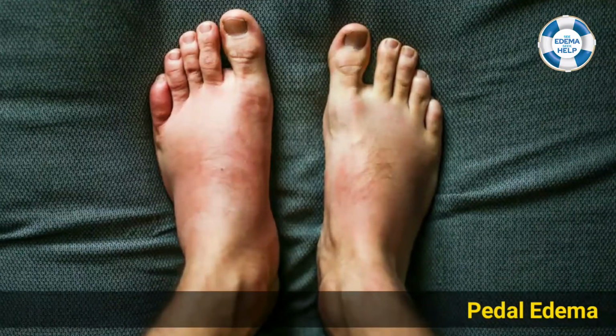that is pedal edema. As we all know, kidneys are the organs which help to excrete the various metabolites from our body. They help to maintain the water balance, acid-base balance, and electrolyte balance. They help to improve the hemoglobin by producing red blood cells, and they also help to maintain the calcium and phosphorus metabolism.